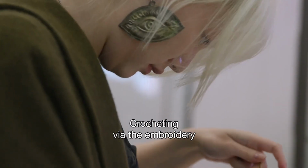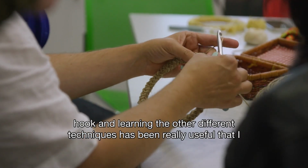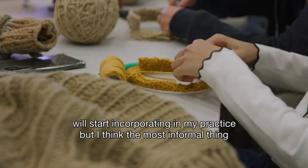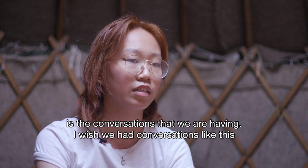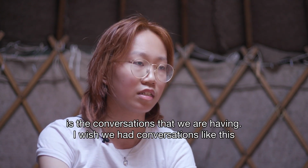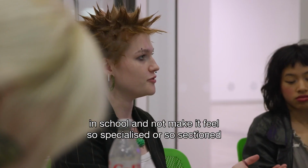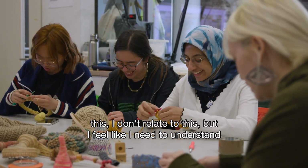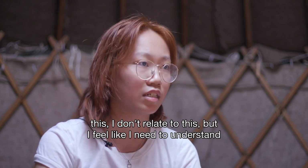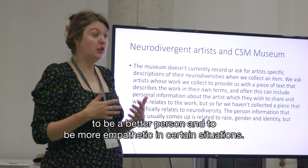Crocheting via the embroidery hook and learning the other different techniques has been really useful, and I'll start incorporating them in my practice. But I think the most informal thing is the conversations that we are having. I wish we had conversations like this in school and not make it feel so specialised or so sectioned. And hearing the different experiences, it's like, oh, I can relate to this, I don't relate to this, but I feel like I need to understand to be a better person and to be more empathetic in certain situations.